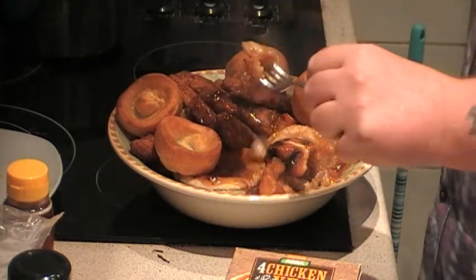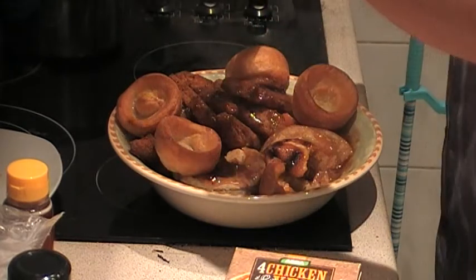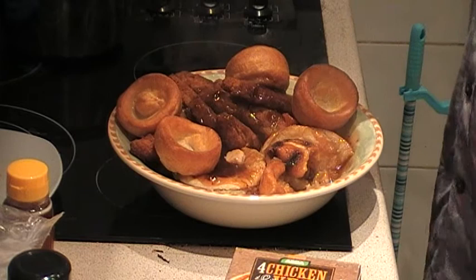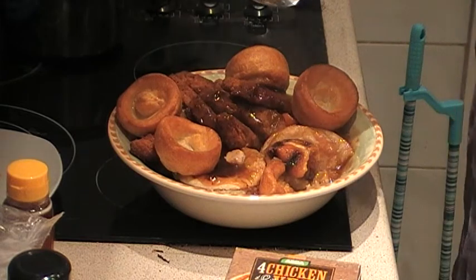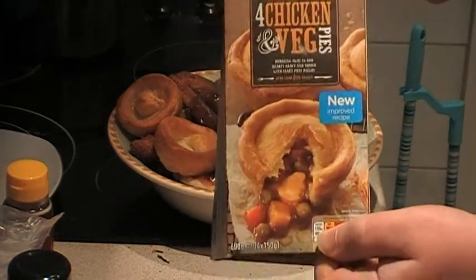Okay, this is the chicken pie. This is the ASDA chicken pie. 45p a pie. Very nice. The pastry is really good.